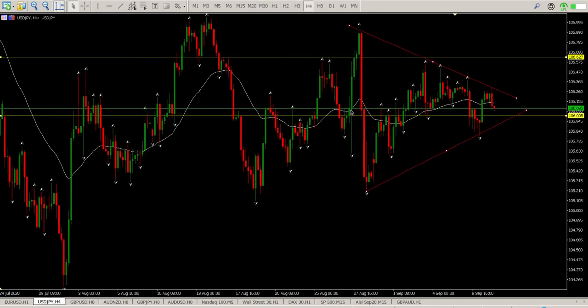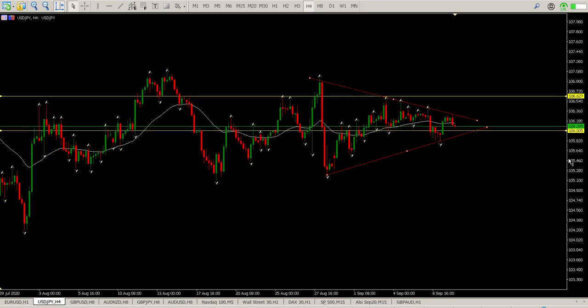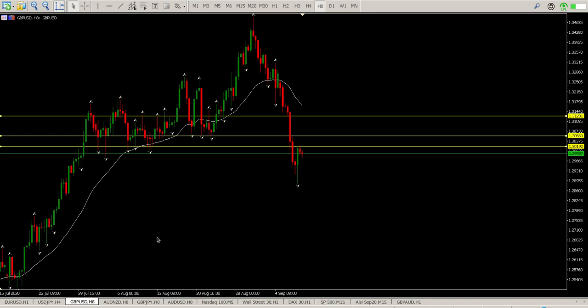If I go to the 4 hour here, until one of these levels breaks. In other words, at this stage, it's this swing low and that swing high that need to break. They need to break and retest before you can start looking at it. And even then, look to the left, you're going to find support and resistance pretty much all over the place while we are ranging.